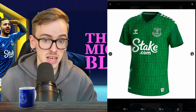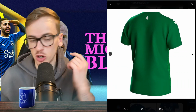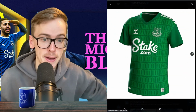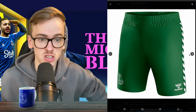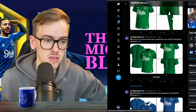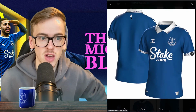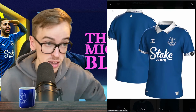Have a little look at the kit in a little bit more detail, as you can see. The back of it as well has obviously got the tower. The home kit has got that tower on the back as well, I must say. Again, shorts, as you would expect, green with the chevrons down the side, and then socks, of course, similar to that of the home kit with the chevrons running along the top. As I've just mentioned, obviously the tower on the back of the home kit there as well, which is interesting.